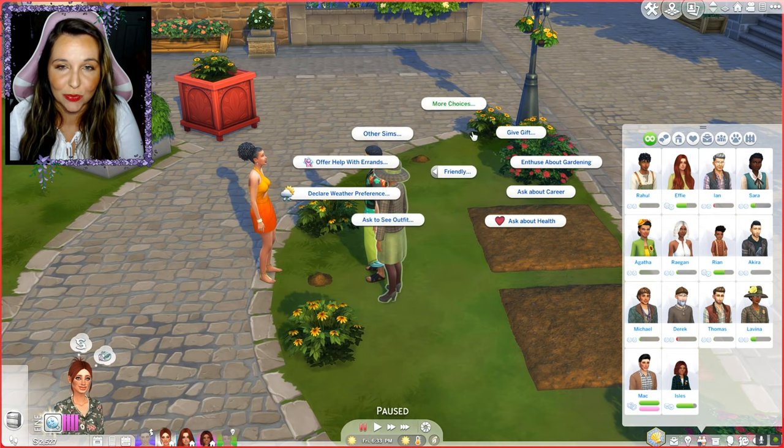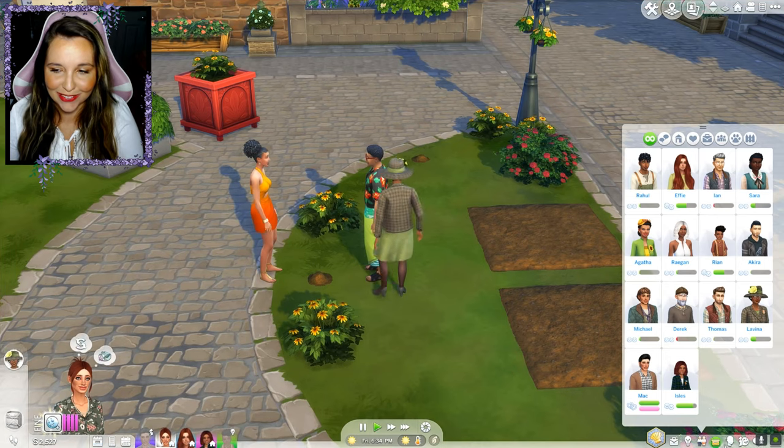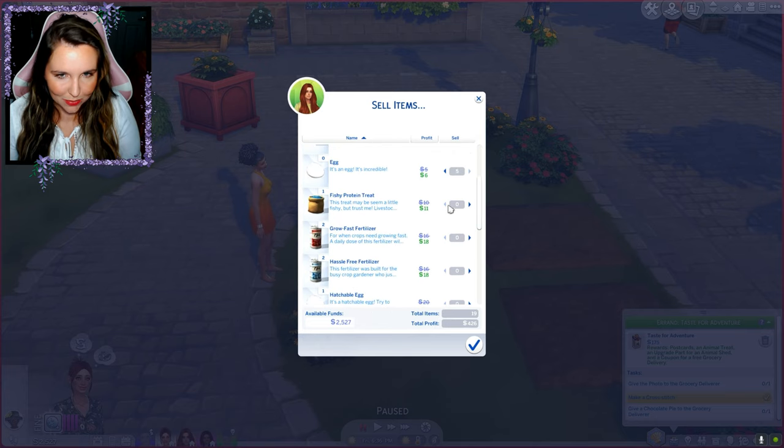Okay, that is beautiful. We need to give you this cross stitch. There you go. It's got a little rainbow on it and everything. I hope you love it because it's so freaking cute. And our items. Holy crap. Okay, we got begonias. Yes, give them all. Birds of paradise. Charming mushroom. We're definitely going to sell our eggs. We got tons more. We're definitely keeping all of these fertilizers.